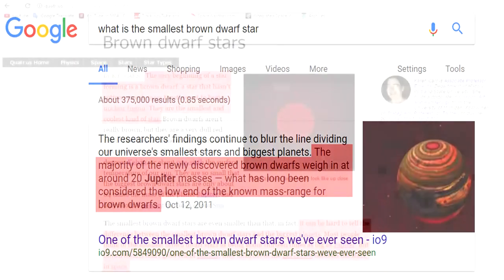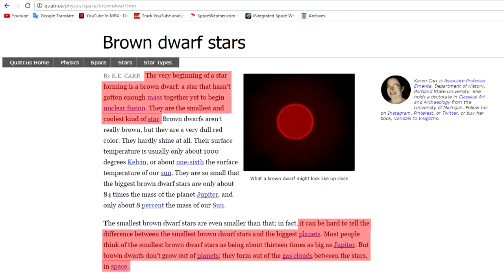Another article states, the very beginning of a star forming is a brown dwarf, a star that hasn't gotten enough mass together yet to begin nuclear fusion. They are the smallest and coolest kind of stars. If you skip to the end, it says, it can be hard to tell the difference between the smallest brown dwarf stars and the biggest planets. Most people think of the smallest brown dwarf stars as being about 13 times as big as Jupiter.